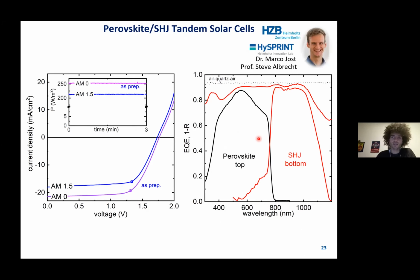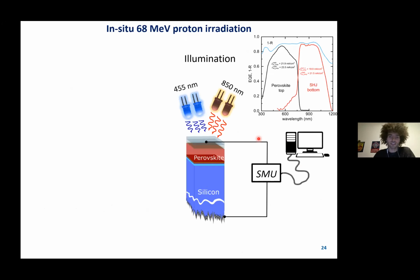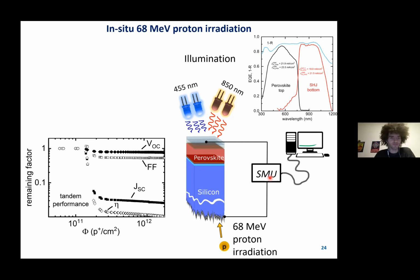So I've been taking this tandem to one of my beam times, and I would now like to show you an in situ experiment I've done during the proton irradiation. Basically, what I'm doing is I'm shooting protons at the tandem, while at the same time the tandem is illuminated and connected to a source measure unit, and I'm tracking the JV characteristics over time and over proton irradiation. And the results are basically shown here on the left. And you can see quite nicely that once we switch on the protons, the performance of that perovskite silicon tandem degrades very fast, especially the efficiency and the short circuit current, while the VOC and fill factor stay relatively constant.